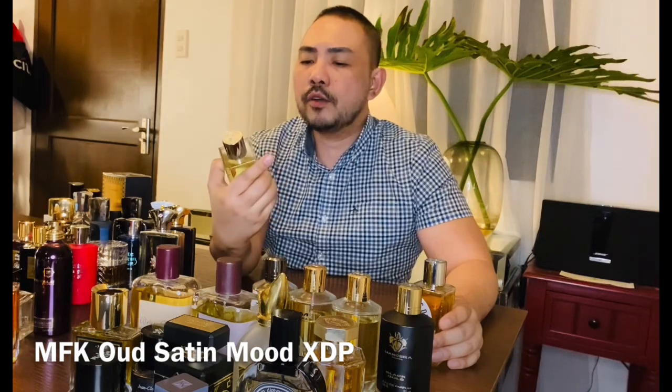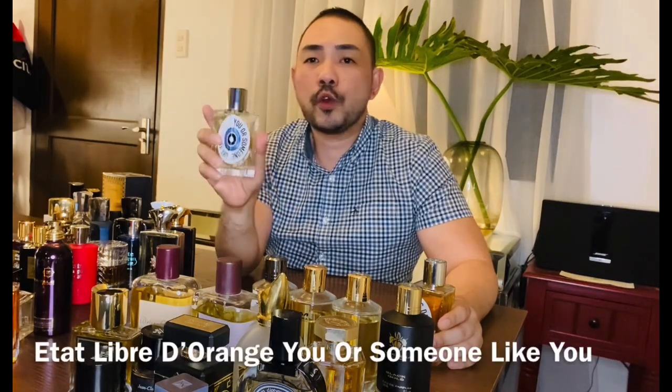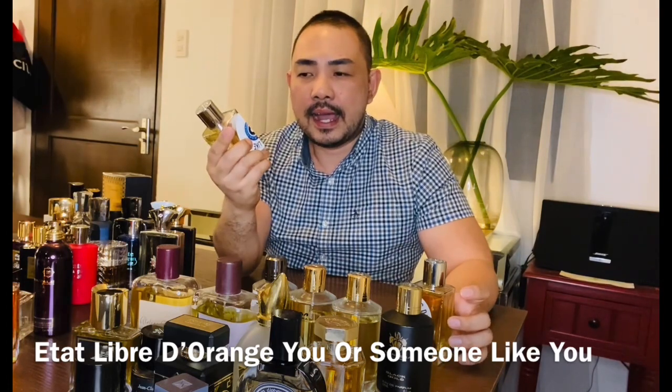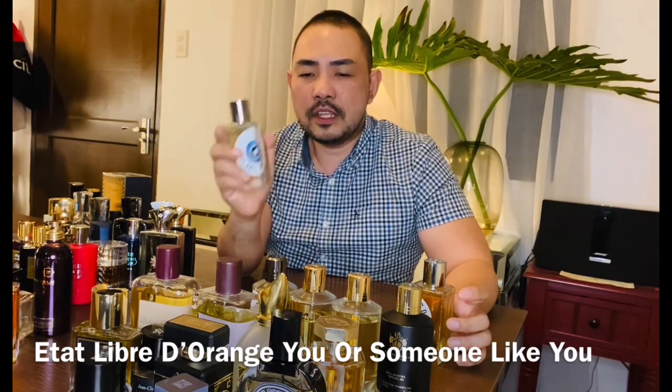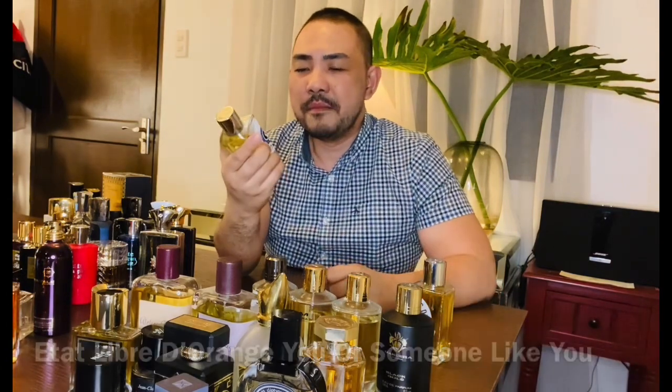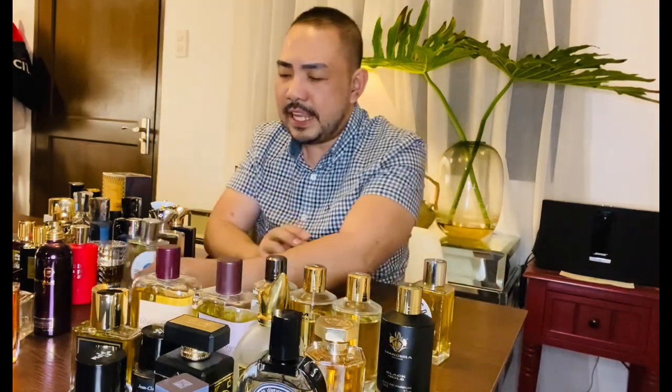So from the house of Atelier d'Orange, You or Someone Like You. I really love this fragrance. It's a mint-based fragrance. This is my favorite mint fragrance among all my mint fragrances. So definitely I'm keeping this.